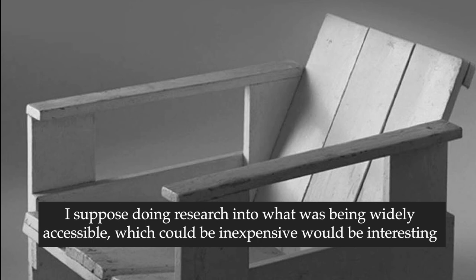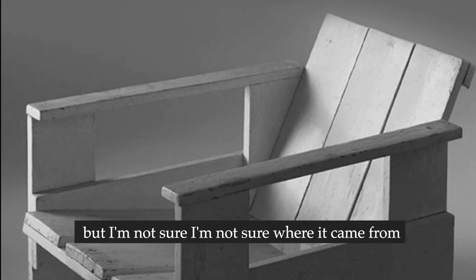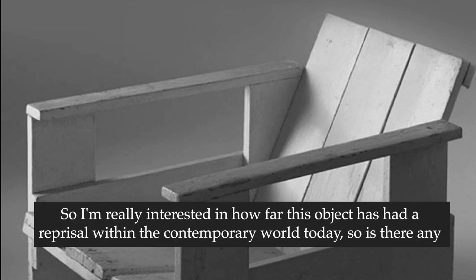I suppose doing research into what was widely accessible, which could be inexpensive, would be interesting here, and what was widely available at the time that would reduce the cost of import. So it's a type of wood that was used for crates. Export and transport were still going on, so that type of wood was readily available, but I'm not sure where it came from. I'm really interested in how far this object has had a reprisal within the contemporary world today. So is there any legacy of this object?